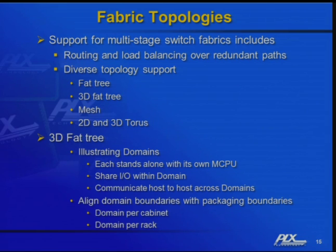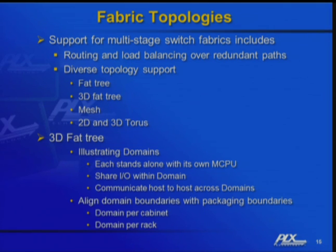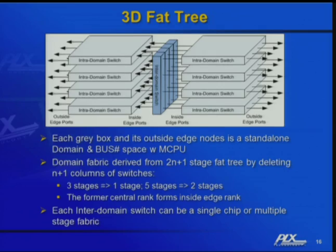I'm going to use the 3D fat tree, which is something I came up with to illustrate the domain concept. Each domain is something that can stand alone. It has its own MCPU. You can share I/O within a domain. You don't want to get the I/O device too far away from its host, but you can communicate host to host across multiple domains. And you align domain boundaries with packaging boundaries. So a domain could be one cabinet that fits in a rack, or it could be the entire rack.